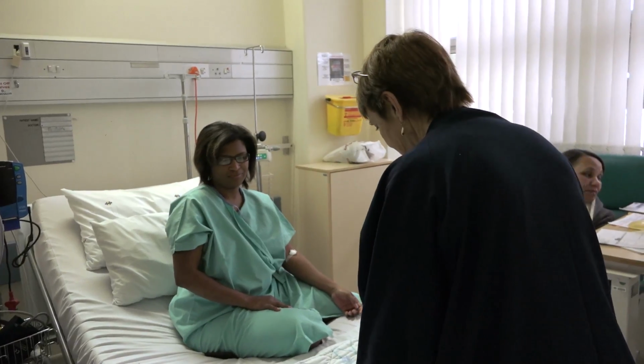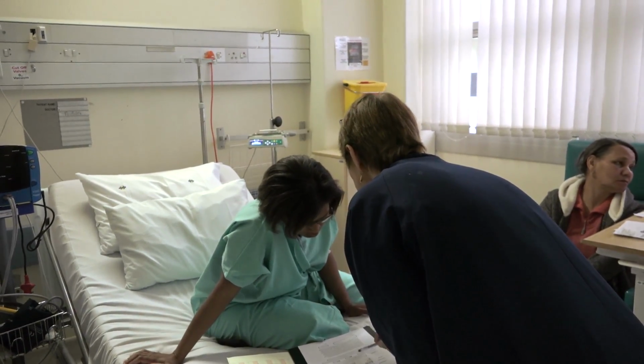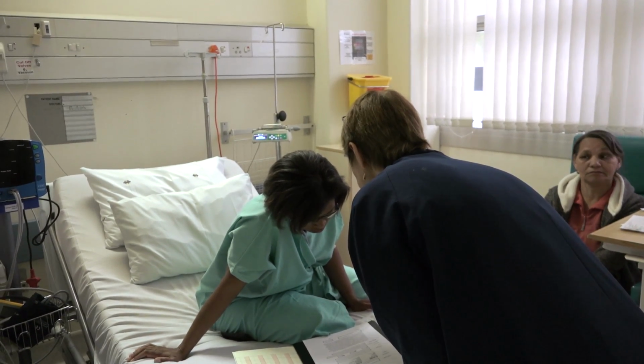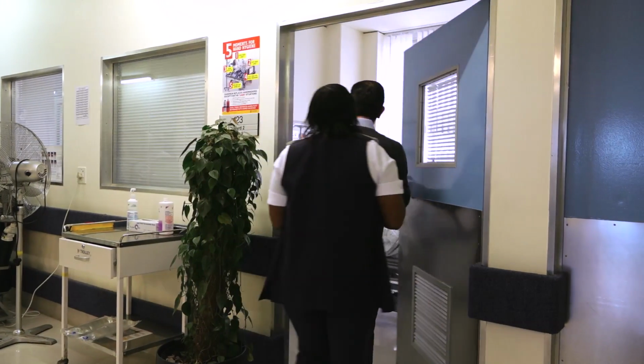It's early morning at UCT Private Academic Hospital in Cape Town, and 37-year-old Margot Joseph is being prepped for her upcoming uterine fibroid embolization procedure. This is a cutting-edge surgery which is increasingly being used around the world to treat women with uterine fibroids. Radiologist Dr. Gary Sudwarts specializes in this treatment.